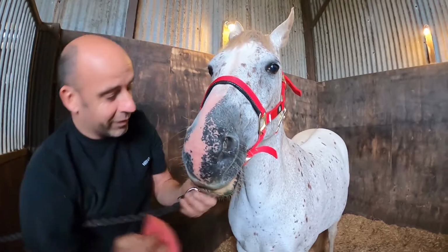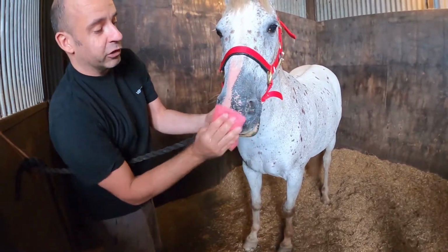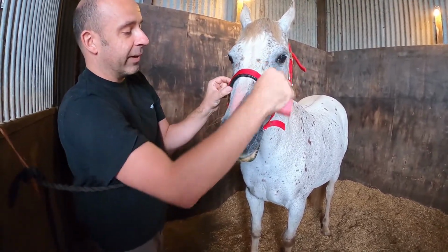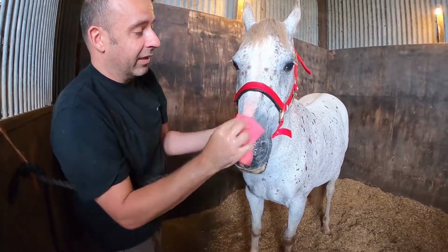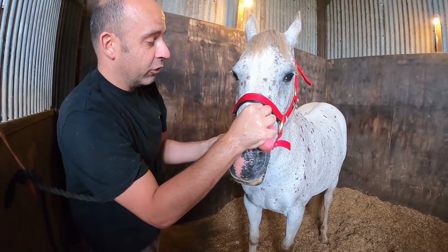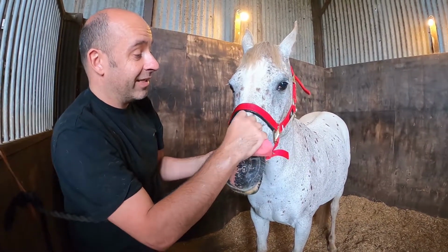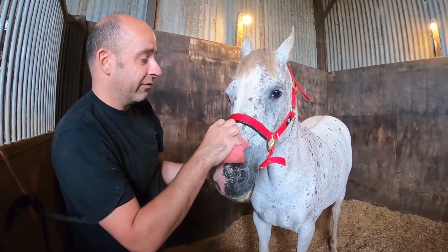But it's near enough, all the scabs are near enough away, and then once they're off, it's just a case of healing. But she's not been getting ridden or worked for quite a while, because although I've moved her head collar, noseband up as far as I can, her bridle sits just on this bit here, and I don't really want that. So there's a few scabs still there, so unfortunately it's a case of softening them up and then just taking them off.